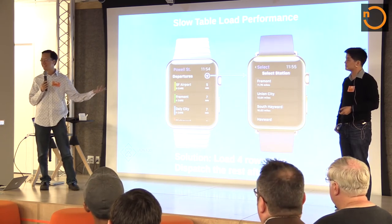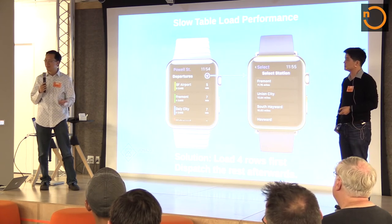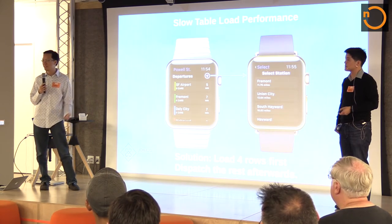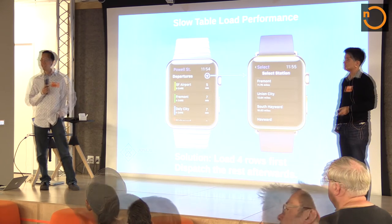I don't know if there's overhead from the watch and the communication with the phone, Bluetooth, maybe there's some overhead with the tables that are integrated with the watch, because we could only use the tables that Apple had in there.